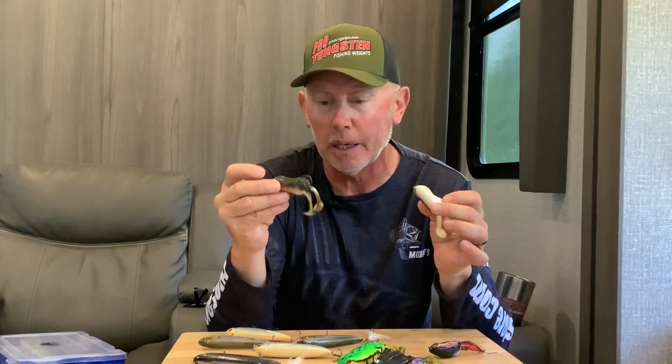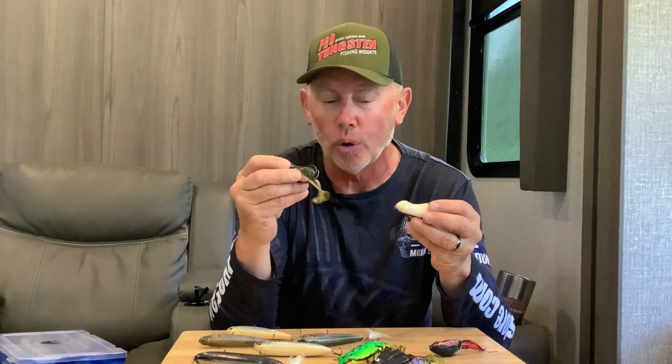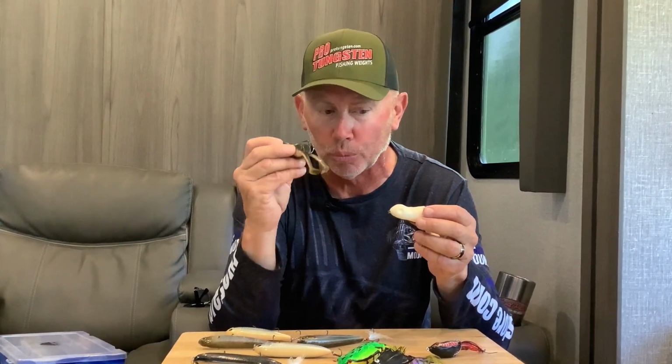You can fish this thing like a buzzbait, okay? Or you can pull it, stop it, pull it, and stop it. But most of the time, this type of frog they'll get on earlier in the year. So I'm really expecting that bite to happen real soon.